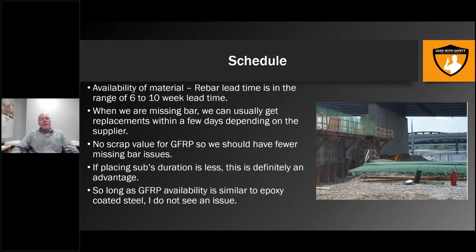The other thing we can do on site, to mention it, is field bending of steel. With Hickey bars and other techniques, we can bend the rebar on site to miss obstructions, or if we're missing a bent bar, we can bend one ourselves. That is not a possibility with GFRP, so that would be one concern. So the supply of the material, those would be the concerns there. And it sounds like we're all right in talking with Owens Corning.